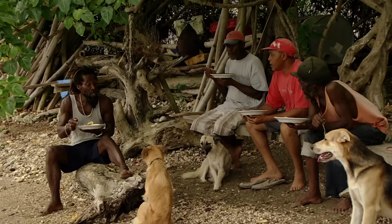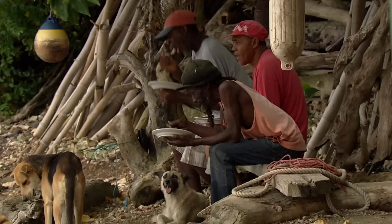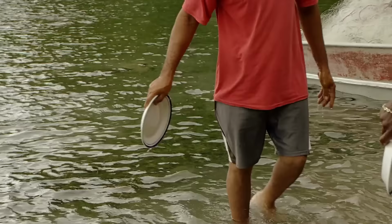The taste of ackee is a bit like spicy scrambled eggs. It's a healthy meal because it's high in plant fat and rich in protein. Cleaning the dishes in the sea saves precious drinking water and is ecological. No detergents are needed. Sand makes for cleanliness, and the remaining crumbs feed the small fish in the shallow water.